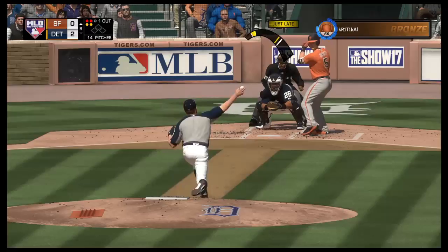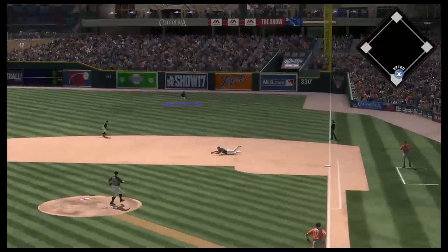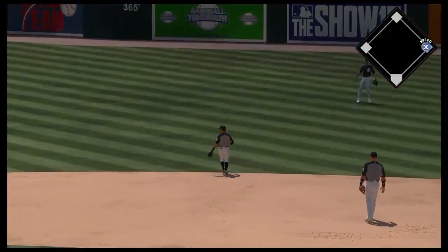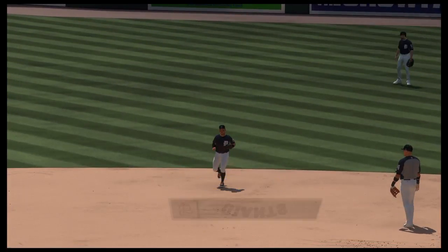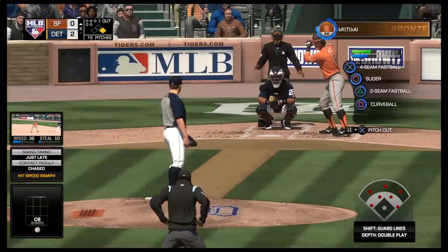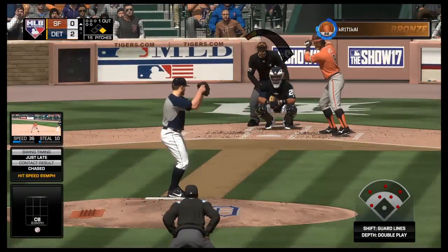And now a pitch on the way. Hit hard on the ground to the right. And a backhanded reach at first, but he can't flag it down. Now batting, Hunter Pence. He was retired via the ground ball last time up. Pence.